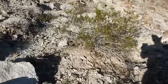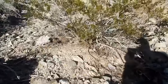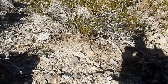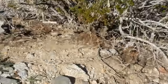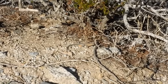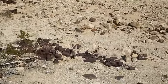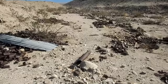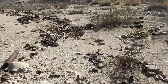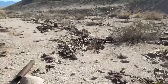I see one of my little buddies down here. A little terp. Wow, look at the can dump. What a mess.